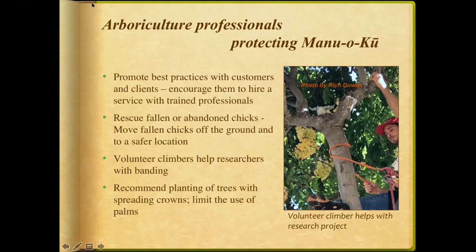Arboriculture professionals are often the first ones to come across a fallen or abandoned chick. And so if you do come across those, remember you can move them off the ground first of all, and also possibly even assist DLNR or Fish and Wildlife Service to return the fallen chick or rescue a fallen chick. More on that in a bit.